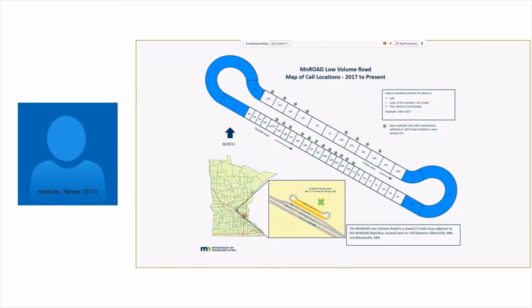And next on the toolbar is maps. There is a map for each of the roadways. This one is for the low volume road. It's just a drawing, so it's not to scale. Because of the changes over time, there are many maps for the main line and the low volume loop. So anytime any section IDs change, there's a new map, and it'll have a star marking that the section changed. So right now I'm showing the current cells, but all the maps with the previous cells are in there too.